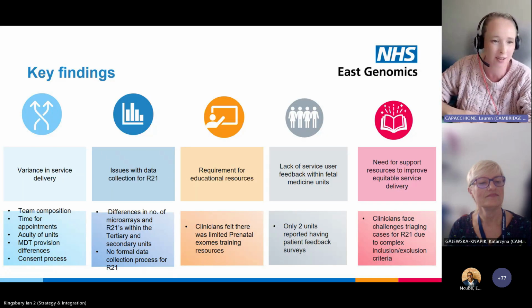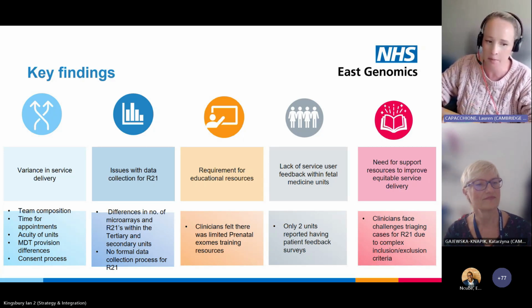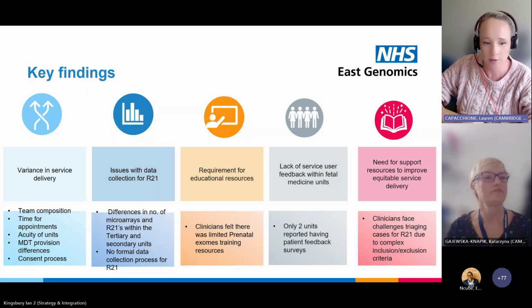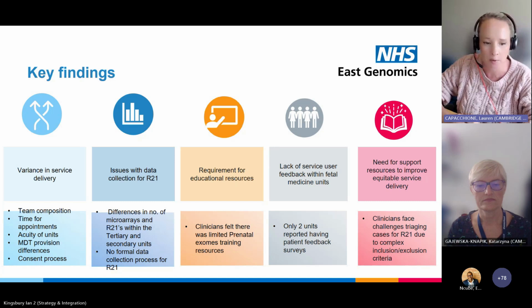Next slide, please. So the key summary of findings was there was a wide variance in service delivery from team composition, time allocated for appointments, how busy the units were, differences in the MDT approaches and how they were consenting for R21. There were issues with data collection for R21, so it was quite challenging to get the data that we requested because actually there's no formal process for collecting data that's been established. So that was really key to us finding out the results and being able to interpret the data.